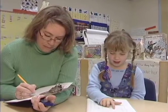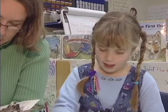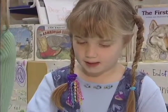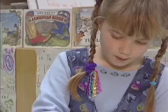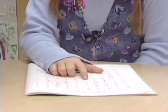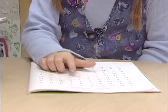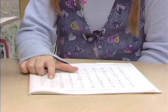Although the letter naming fluency task does not assess students' phonics knowledge per se, the ability to rapidly name letters is a necessary initial step which leads to rapid and automatic word recognition. Students are asked to name as many letters as they can. Students are told if they do not know a letter, they will be told the letter.